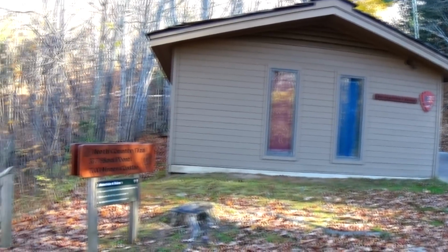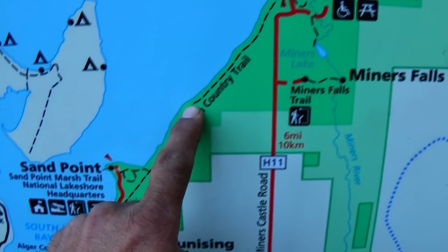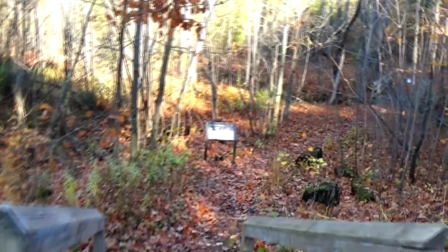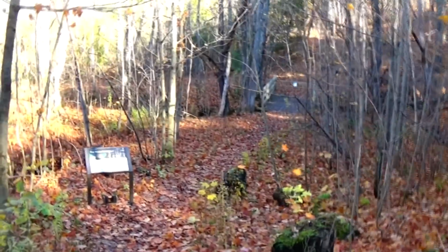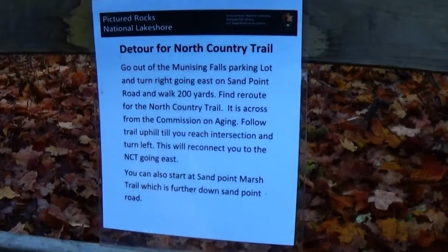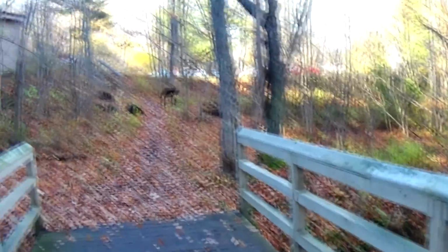I will be starting at the Munising Falls trailhead. And I'll be hiking a little over 5 miles to Cliff's Campground. And it looks like this bridge may be closed. Yeah, it does look like I'll be taking a detour. I'll have to turn back right here. Of course, the parking lot is just right up there.